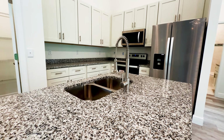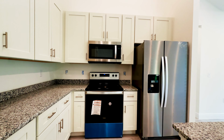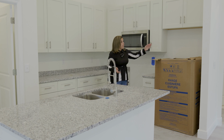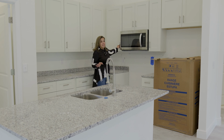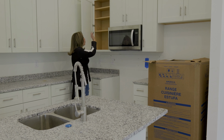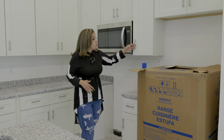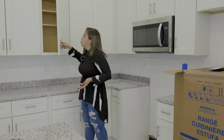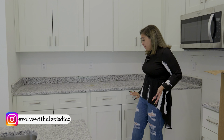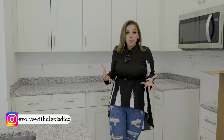Like I mentioned, granite countertops, you have a double stainless steel sink, you have Whirlpool appliances, stainless steel. You have the dishwasher, you have the microwave over the stove. This is the stove. They haven't put it in yet, and then you'll have a refrigerator there as well. These cabinets are all soft close. I already checked because you guys know I got you. 42-inch cabinets, soft close. You have more than enough space. I love the 42-inch cabinets because you are able to maximize the space here. You have drawers galore, and the drawers are even soft close too. So you have enough counter space here. This is a great space for entertaining.